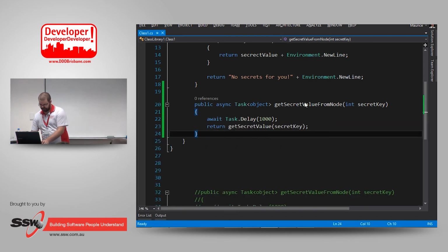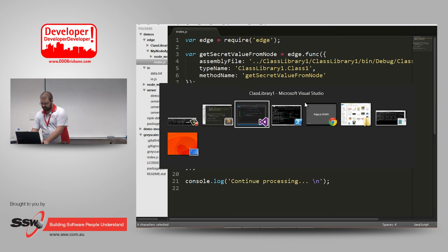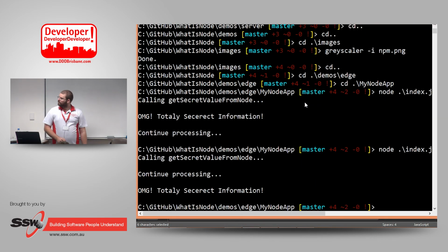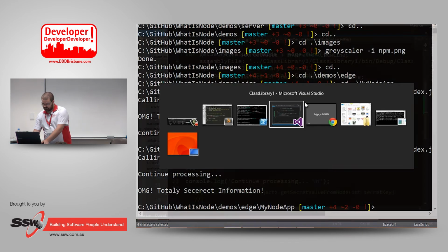Build. So that same code, I've not changed anything in the JavaScript side of things. If we run that again, we can see that we asked for it, then we continued processing. It waited a second, and then we got our secret information. So you've got that same process that we went through before, but in .NET.